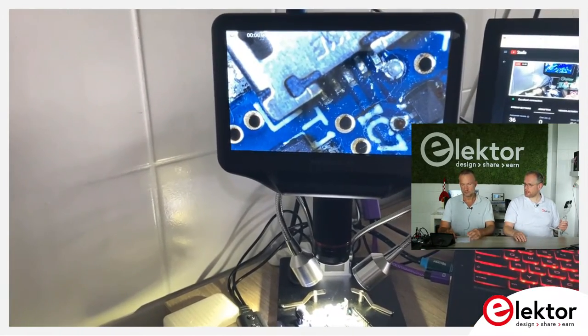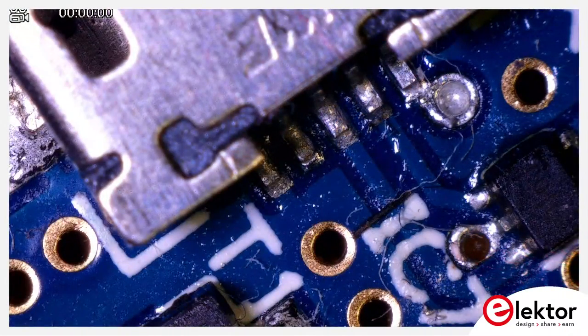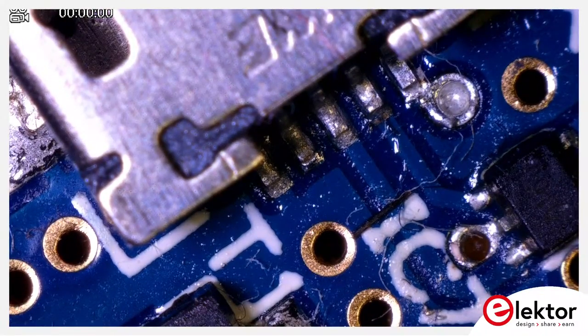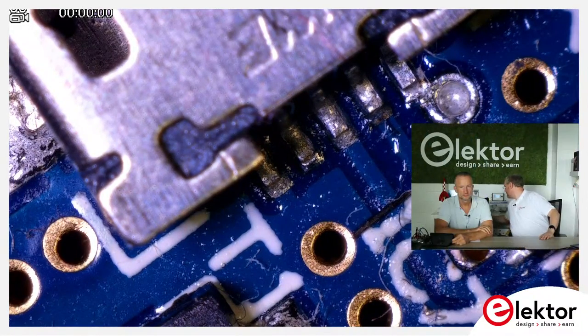Well, we can switch to the Andonstar over. So the nice thing about the Andonstar is it has an HDMI output, so hooking that up to a beamer or a big monitor is really nice. What we can see here at this circuitry is a USB, a micro USB connector.